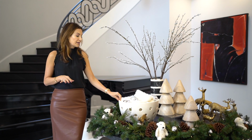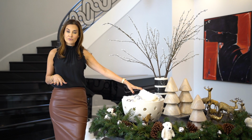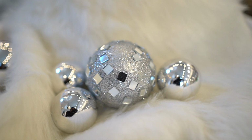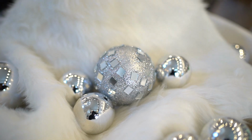I have this bowl that always sits on this table. It's from Kelly Wearstler. And what I did was I put the tree skirt, which is normally around the tree, in the bowl because I wanted to make it look like snow. And then I added some of these larger ornaments that are typically on my tree. So it really isn't a matter of recreating exactly this.